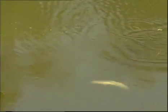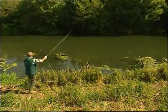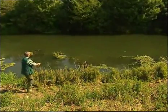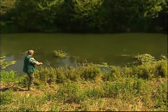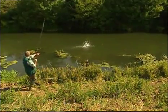Now that little fish took it right. Oh, another one then. Would you believe it? Let's have another cast. There was a fish swirled at that again in exactly the same place that little fish took it. I think it was equally as small. Amazing. No. Whoa, look at that.